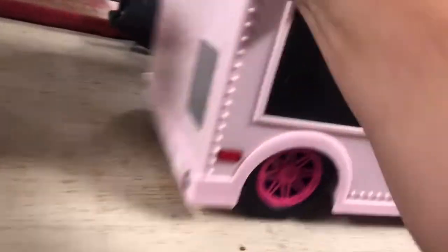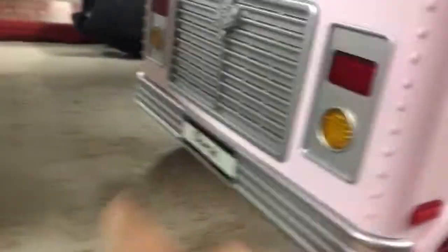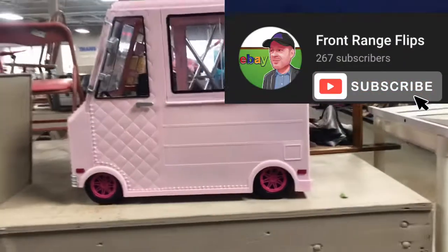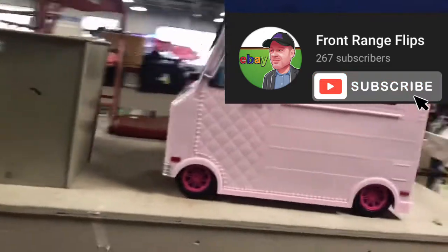Nothing in blankets. Well, that's cool, but it's worth picking up. Ooh. Boy. Matt. OG girl, explore the world. Didn't Front Range Flips get that and do really well with it?